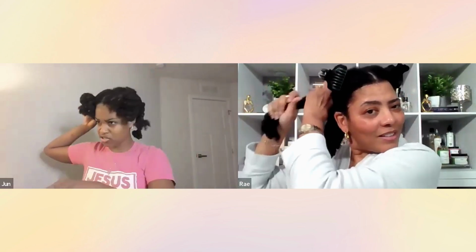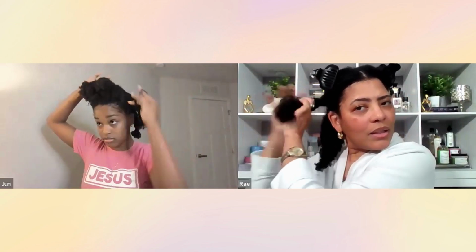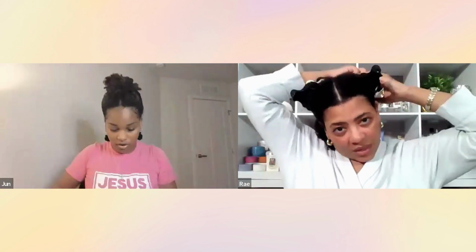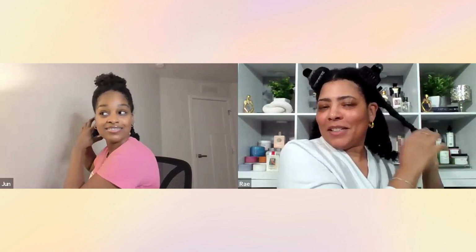Well, my back sections are a bit more dense, so I have 2 twists in the back, and then the front is a little bit less dense. But yeah, this definitely soaks right into the hair. I mean, my hair feels good. Oh, my hair feels so good. So I'm looking forward to a good turnout. But y'all, I'm a little nervous because it's not really blessing me the way I would like it to. So we'll see.